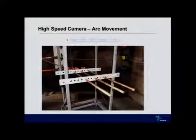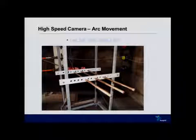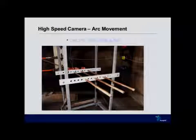Now, this is our first high-speed video, and it shows the movement of the arc along the electrodes. Normally, we tied the fuse wire here along the end of the electrodes. This time, we tied the fuse wire to initiate the arc back here. Now, in real time, this video takes 30 milliseconds. So you can see the arc has started. It's generating plasma, superheated ionised gas, and it's moving along the electrodes.